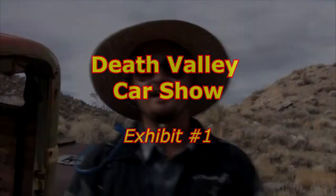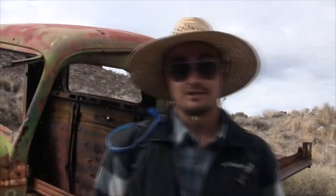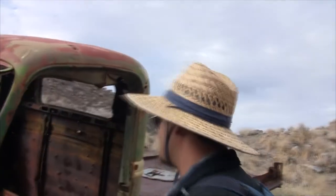Alright, here we are at the 95th annual Death Valley Car Show. We got a wonderful selection of cars here, and we've had the exact same cars for 95 years. So what we're going to do right now is take a look at these finely tuned, valued classics that have been tweaked out by the desert over the past 95 years. We've got a lot of custom vehicles here that you'll never see anywhere else in the world. So come join me. Let's start this.